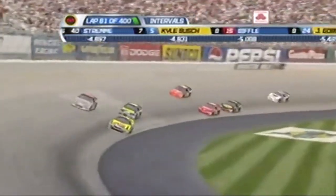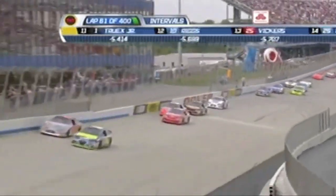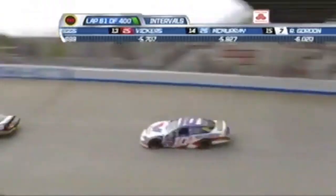Brian Vickers kind of enjoying those 2 tires out there, as you said earlier, Wally. Wish he had 4 tires on. Car's way too loose for Brian, but they thought 2 tires was the best thing at this point.